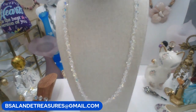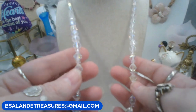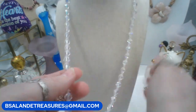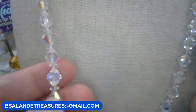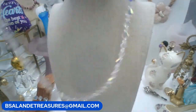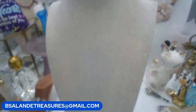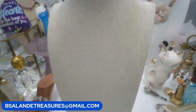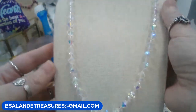So we have here, next is this beautiful AB crystal. These are diamond shaped, so we're going to call it diamond AB crystal, since they are more diamond shaped. Really beautiful. This one's going to be a $10 buy it now. And it has a spring ring clasp. And I'll get you a quick measurement. So about a 22-incher. About 22 inches on that one.